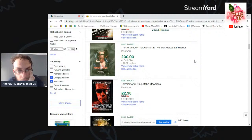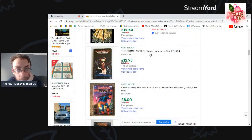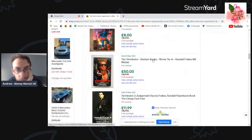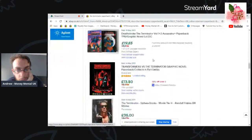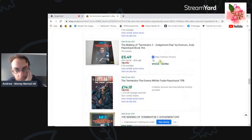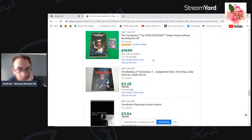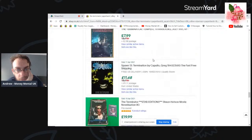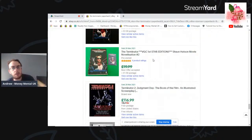30 quid, that can't be right. That's not the same novel. That store, 15 quid. So it looks like there's a version that goes for more, like 30 odd quid. I obviously have got the cheaper version that does not go for that much. I've got the Sean Hudson nomination. Tie-in. Is there supposed to be like a card with it? Why have they all got like a card?